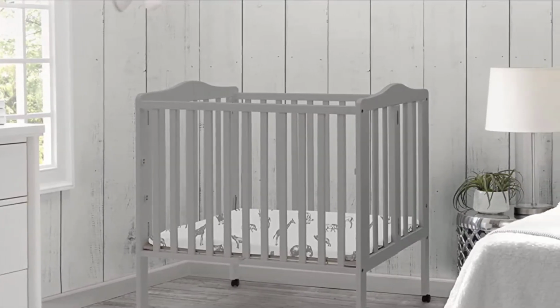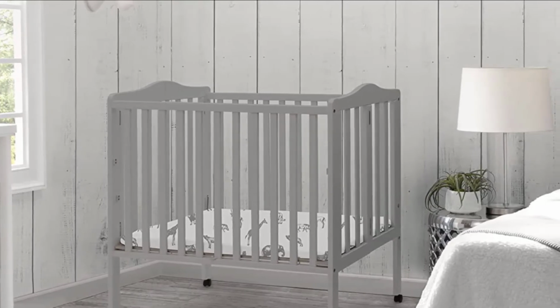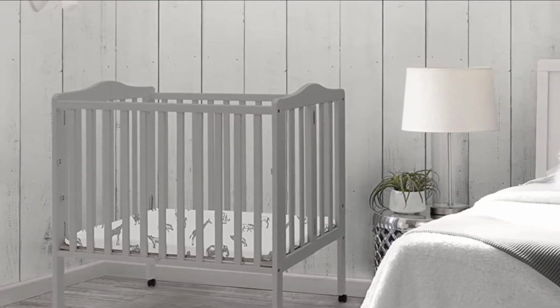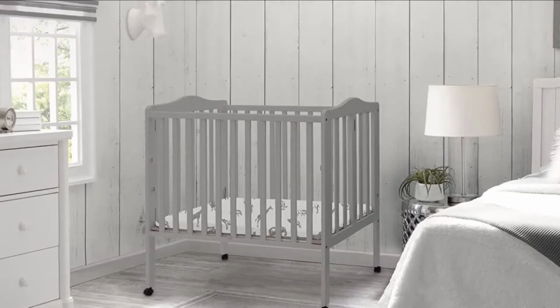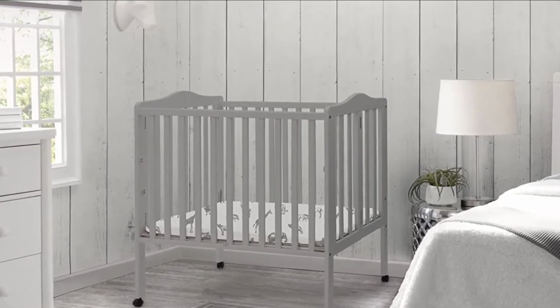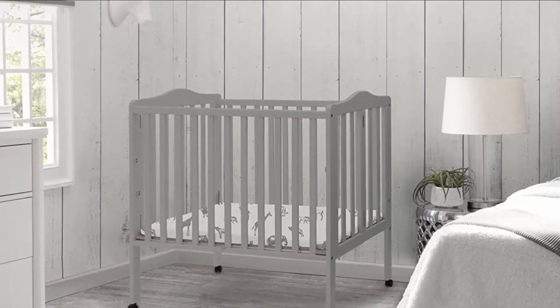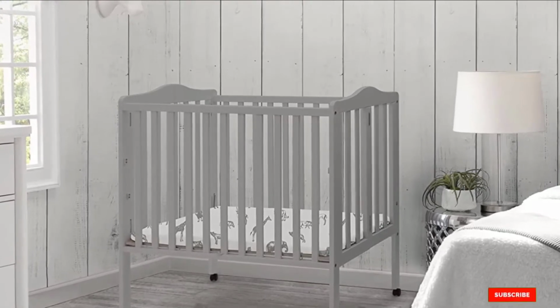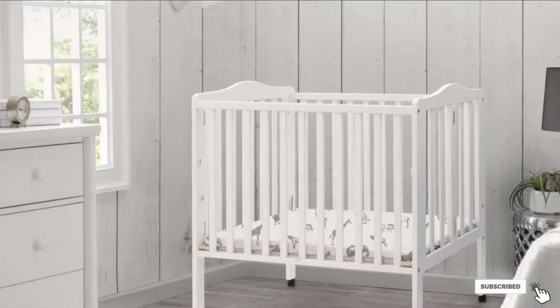Available finish options include gray, white, dark chocolate, dark cherry, or natural. Parents say this crib tends to have a heavy chemical smell, at least in the early days, so it's a good idea to let it air out before using it with baby. Others say this crib is good with newborns and smaller infants, but that larger babies may find it too small and get their limbs caught in the slat.